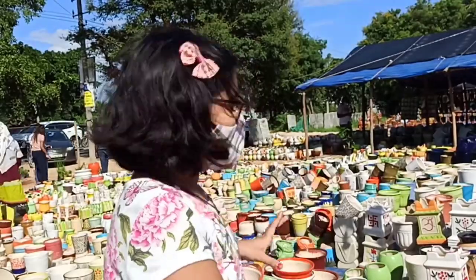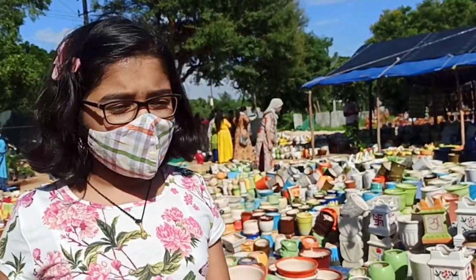So guys, there are a lot, many pots over here. We are just looking at pots. Let's move on to the plants.